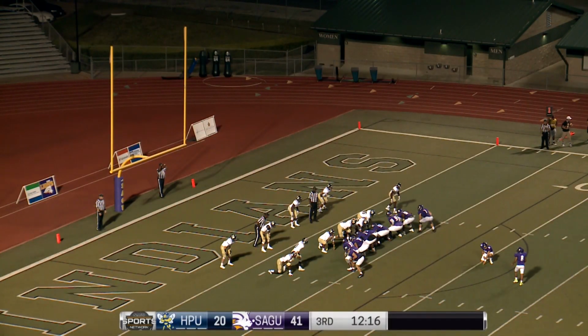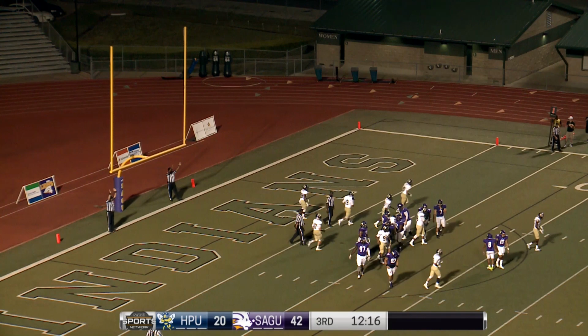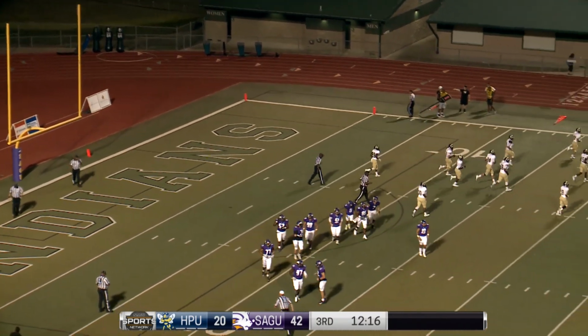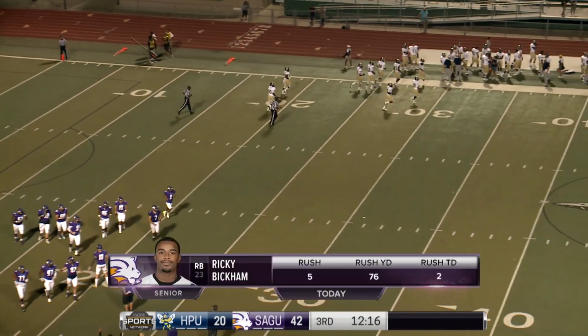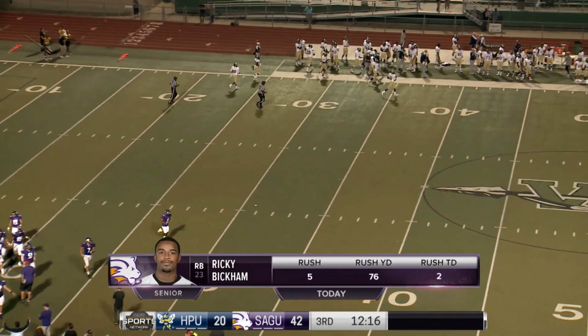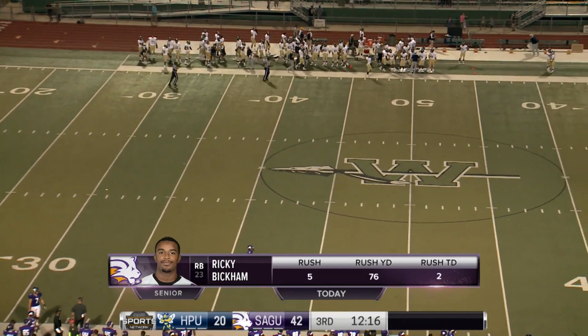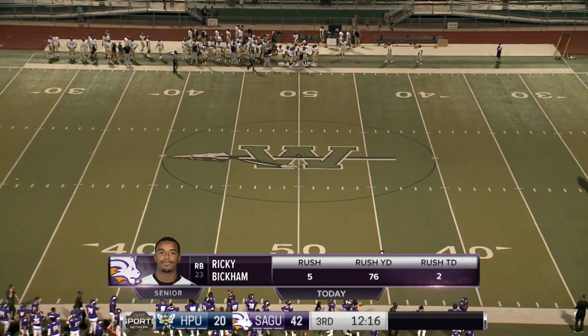And here is TH to put on the extra point to give SAGU a 42-20 lead. He gets it up, and it is good. And SAGU again takes control of this game and goes up by 22. And all thanks to 83 yards on the ground. The law offices of Bickham and Lowry take them the whole way. No need to throw. You got the wind at your back, and you didn't ask C.J. Collins to throw it all.